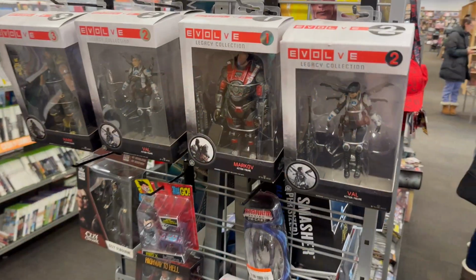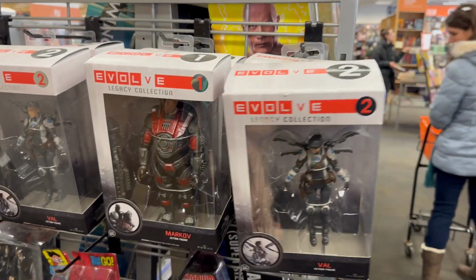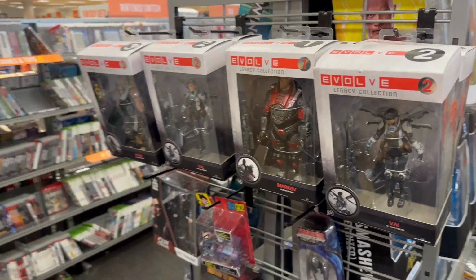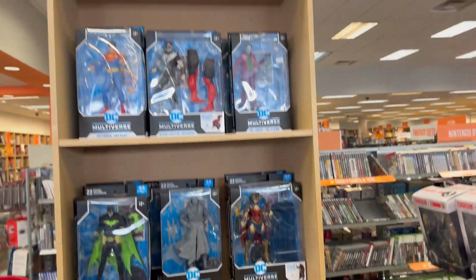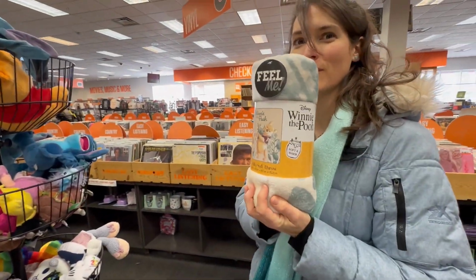I used to play this video game all the time. Evolve. I still get on there every now and then and play it. I love this. That's pretty cool to have those figures. I just have a ton of stuff here. That's cute. We really don't need any more, though.